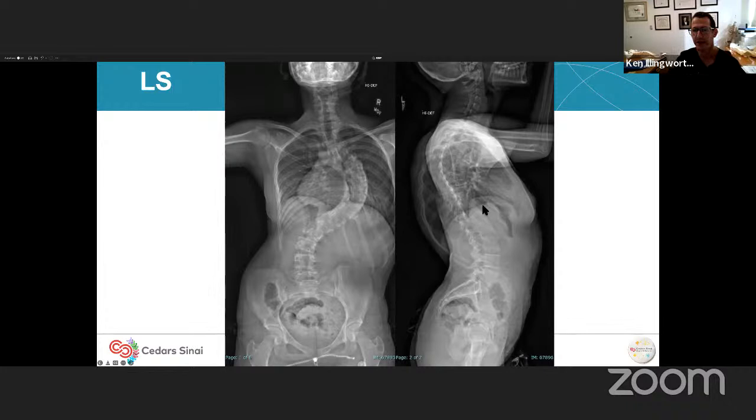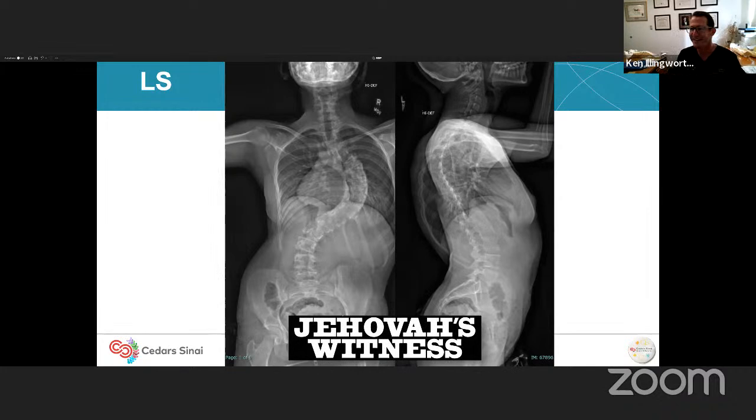And then again, you can see she has even more pronounced thoracic kyphosis as her curve began to progress. All right, the kicker here is that anytime you see these kids, you say, okay, you need surgery, you've got a severe curve, you're 100 degrees, and then you start filling out the paperwork, and this has happened to me multiple times, you get a bonus. And they throw in there that they're a Jehovah's Witness, right?